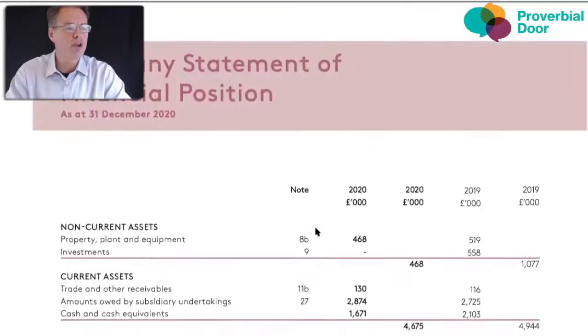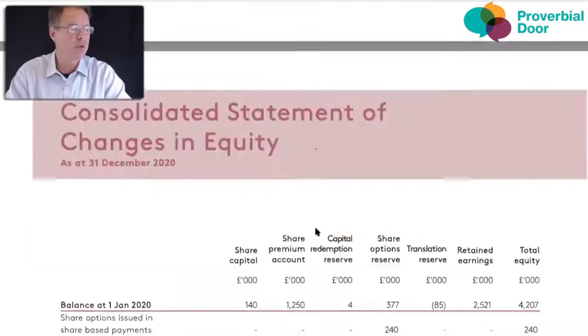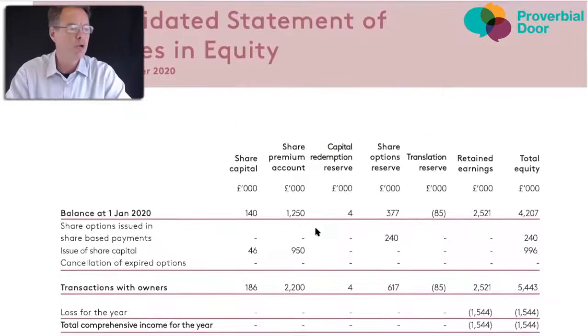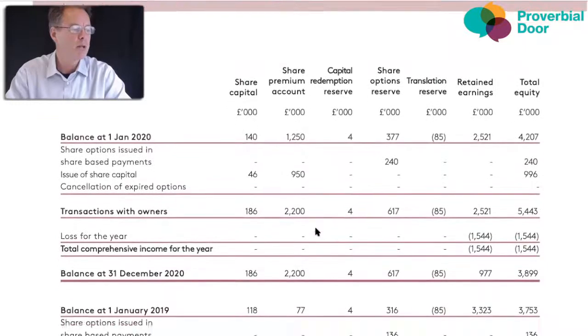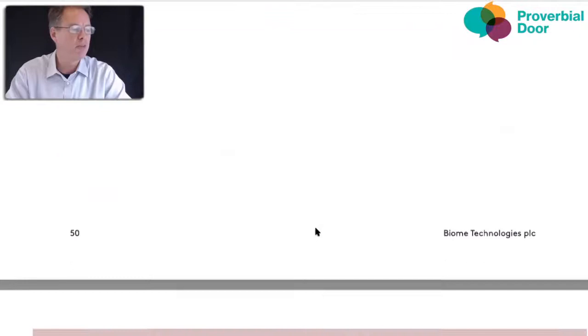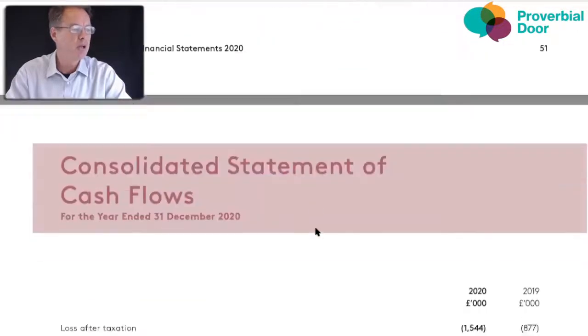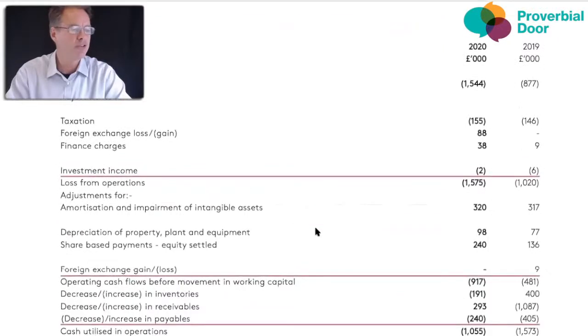This is just to notice that what we were looking at is the group balance sheet. They've also given me the company balance sheet. I'm not so interested in that because if you're a shareholder, you're a shareholder in the whole group. Movement in equity, not a lot going on in there. So there's no dividends being paid. There's no share buybacks. So I'm going to scoot over that to the cash flow.